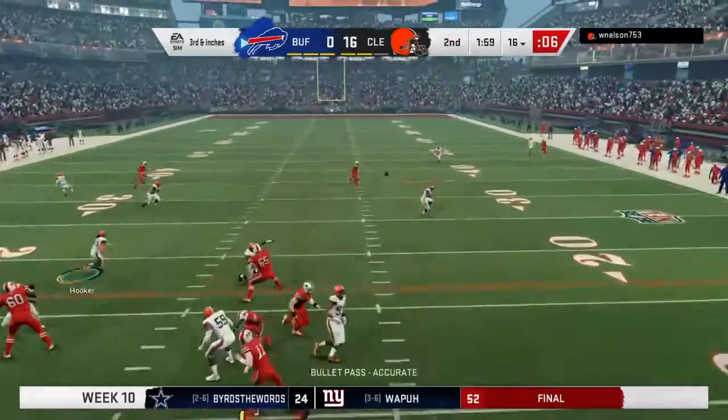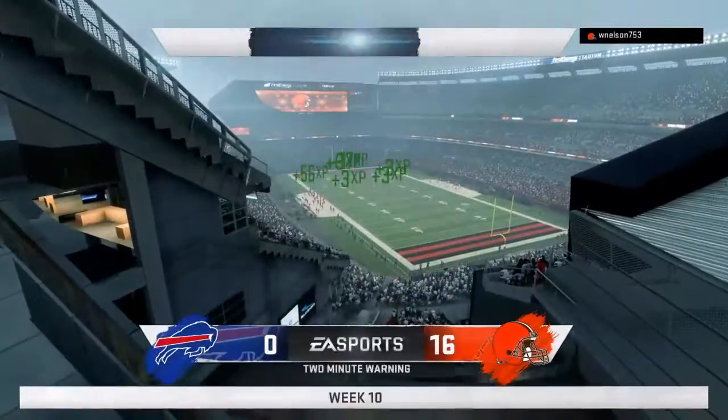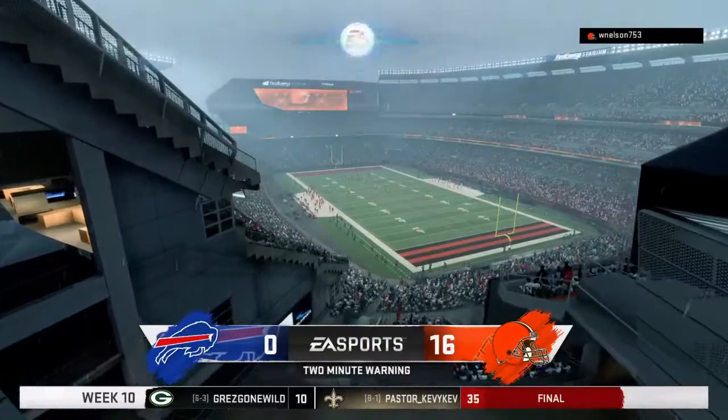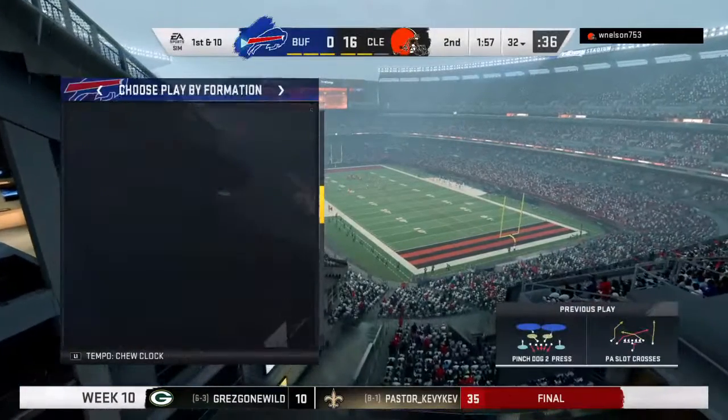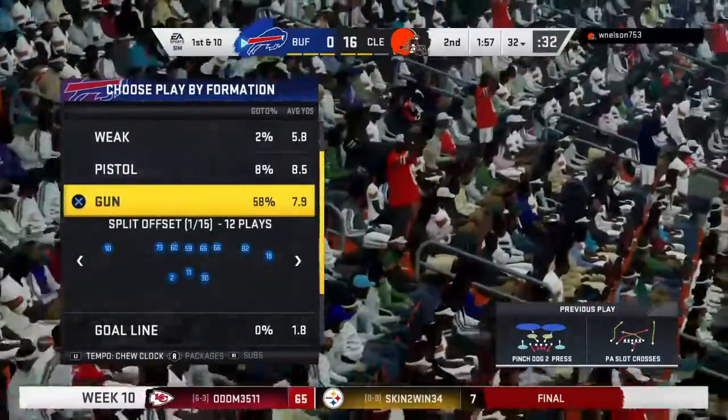Back to throw. Lawrence looking for Perriman there. He's got him. And he's got it past the 30 before he's hit and dropped. 1:57 to go in this first half on EA Sports.